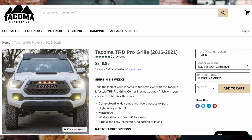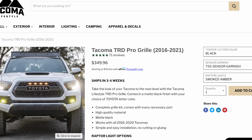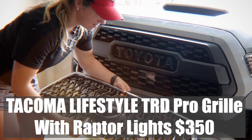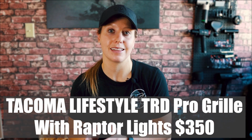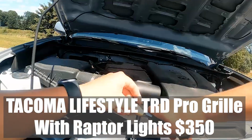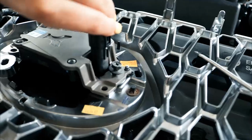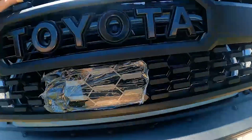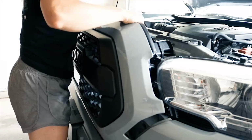And then probably the most expensive mod was the Tacoma Lifestyle TRD Pro Grill, which I think is a must because it just looks so much better. Replacing that chrome honeycomb, whatever the heck that thing is, this looks a lot cleaner. The black on the cement just looks good. It came with the Raptor lights, which I wanted and liked as well. Everything was a little bit more challenging to install, but honestly, if I can do it, really anyone can do it. The Raptor lights are super easy.